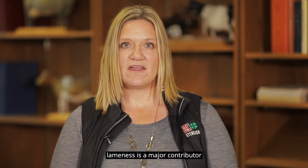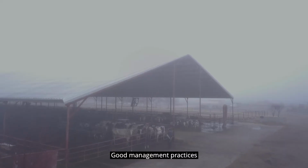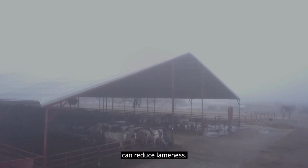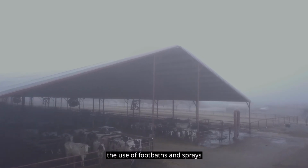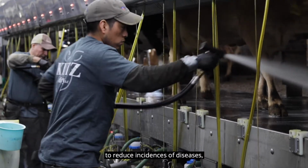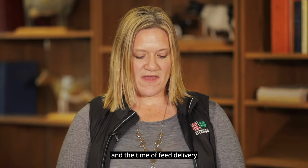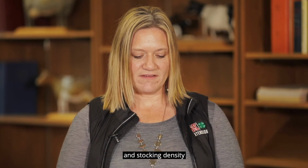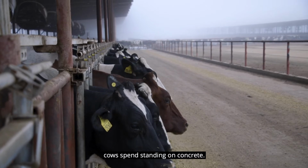And lastly, lameness is a major contributor to cow comfort. Good management practices can reduce lameness. This includes regularly scheduled hoof trimmings, the use of foot baths and sprays to reduce incidences of diseases, and minimizing the amount of time standing on concrete surfaces. The time of feed delivery and stocking density play a critical role in the amount of time cows spend standing on concrete.